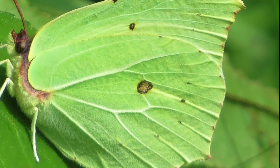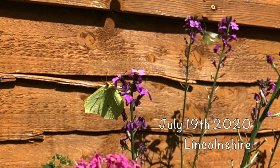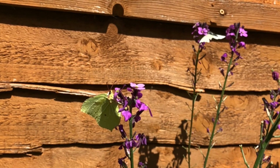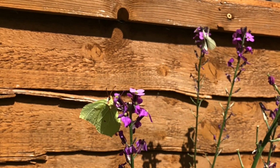A freshly emerged from pupa brimstone sipped nectar needed for energy to make it through hibernation and breed the following spring when nectar sources were less numerous.